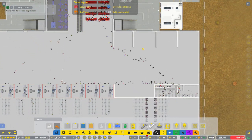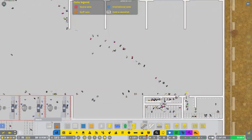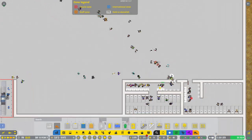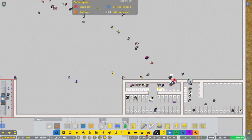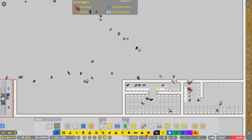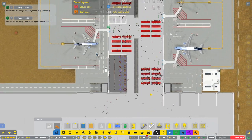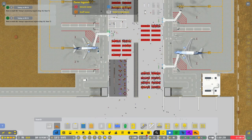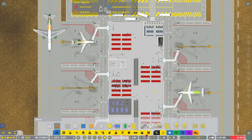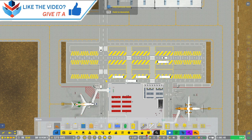So I haven't put anything in there yet. Man, people are flocking to the toilet as soon as they get through security. Maybe we should make some more toilets. That's crazy. These are in use, these are in use. All right, those are in now.